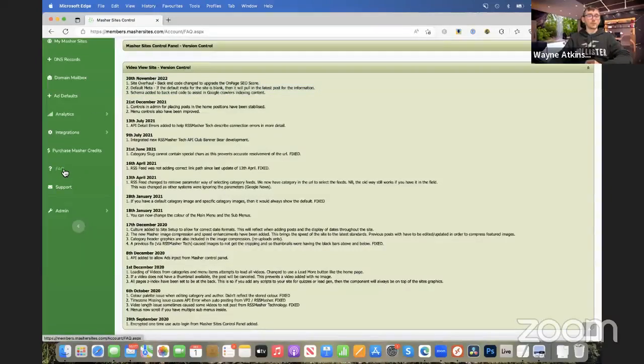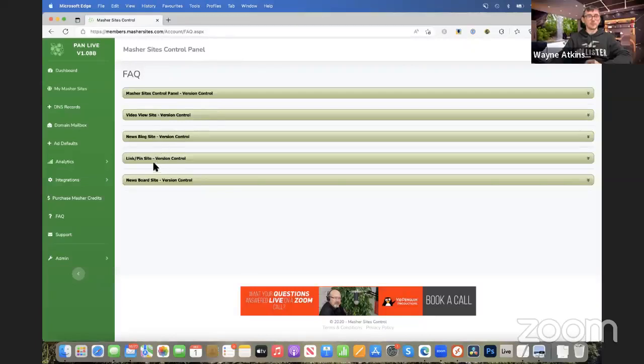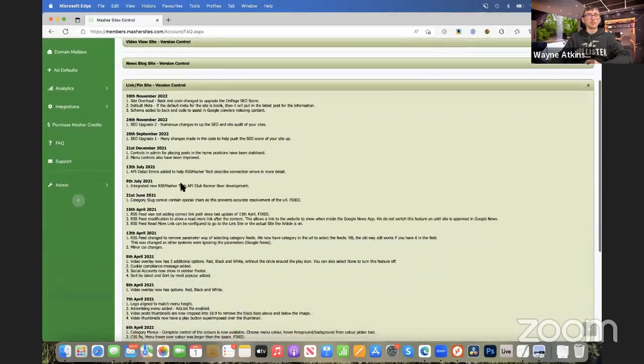But if we go to the link pin, you'll see that we've been going through the motions, and you may not even have realized that on the 20th of September, we did an SEO upgrade. Many changes were made in the code to help push the SEO score for your site up. We then let that run. And then on the 24th, once we got more information back, we did a second upgrade, with more changes to boost the audit score. And then we let that run.